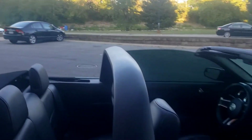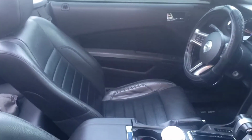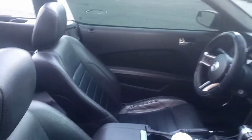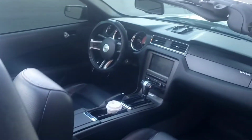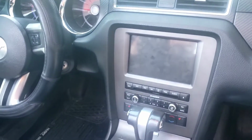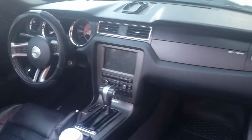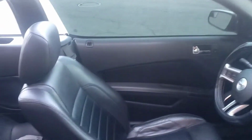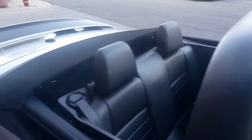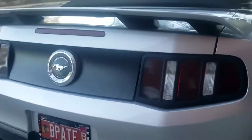I like this car a lot. Fun car to drive. Maybe need to clean up a little bit. Look, something up in here. We're gonna have fun with the car. Got the nav screen in it. Love the car, man. That's what I can say to you. I absolutely love the car. Let's see what it sounds like.